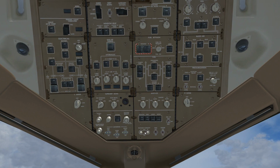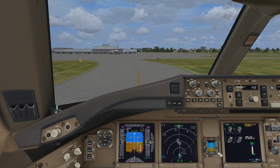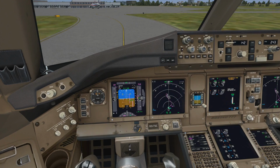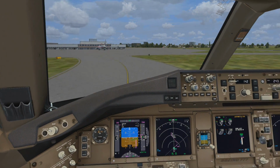Landing lights are off, strobe is off. Stop recording. Alright. That off. Track the flaps. Turn the flight filters off as well.